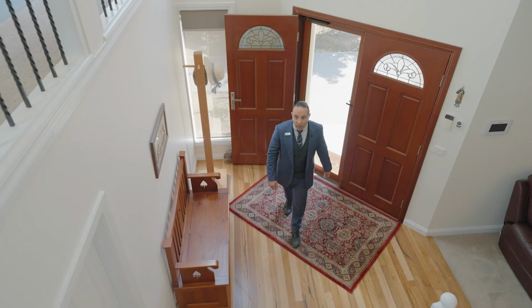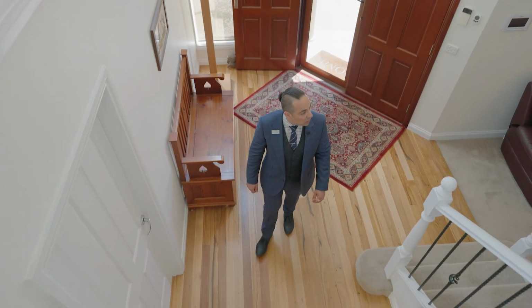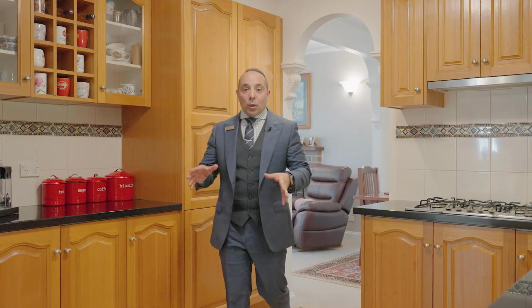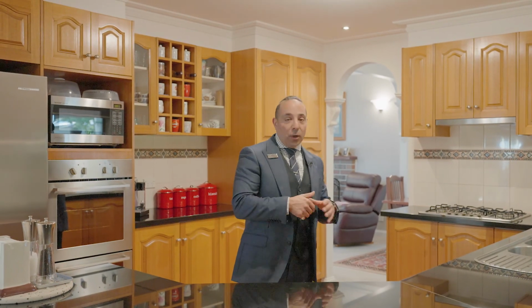Wow, talk about a statement for an entrance. With beautiful graded Victorian Ash solid floors, we step into this Tasmanian oak solid timber kitchen, complete with galaxy granite bench tops, ample cabinetry, but of course, appliance upgrades all the way through, including a drawer style dishwasher.